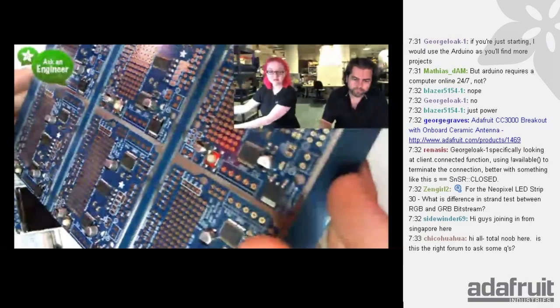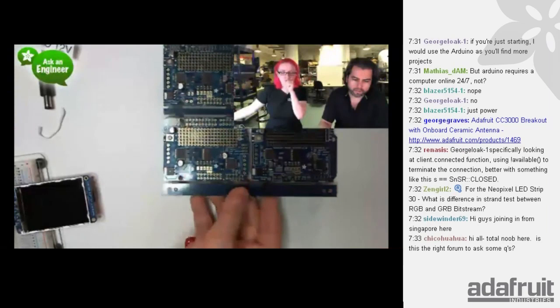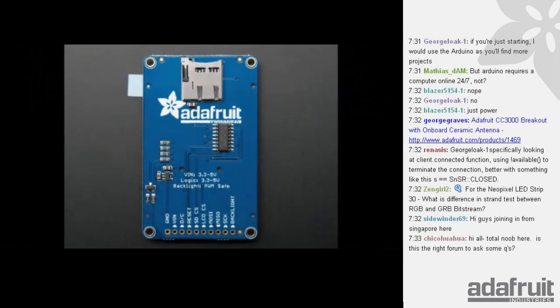Next up, perhaps the star of the show tonight. It is this beautiful screen. Just look at the screen. This is a nice screen. I'm just going to go through this. We did take some nice photos, and we should take advantage of them.